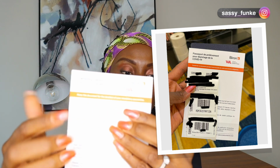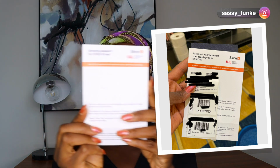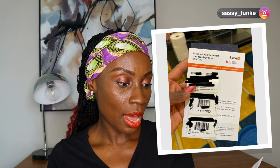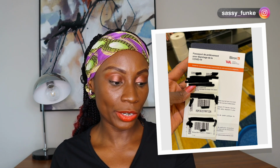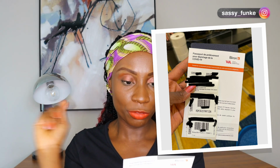After this, we were given this card here. I can show the other side. They put my sticker information on the other side, but it's like a passport for COVID-19. If you can see this, testing. It says here that delivery of the result can take up to 72 hours. And so we'll get information within some 2 hours in our inbox. There's a sticker here, I'll remove some information on there.